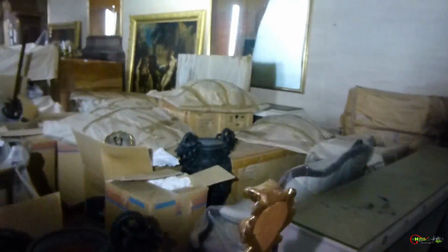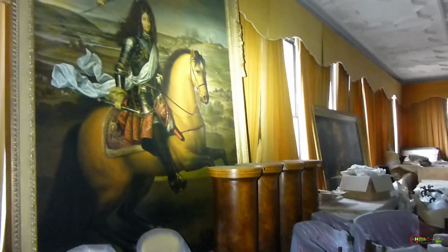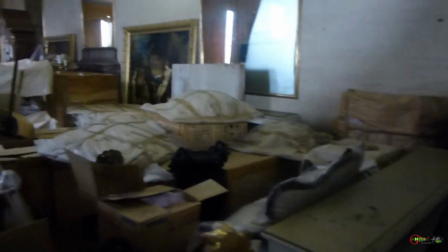Look at those paintings! No way. Oh my god. Look at the size of that. Guys, where's the camera? No way. Is that Charles the First, isn't it? Yeah, probably. The size of that. Holy. Oh yeah, there it is. What have we stumbled upon? Batman's house. That's crazy. What do you think? Yeah, it's something else. I'm already blown away.